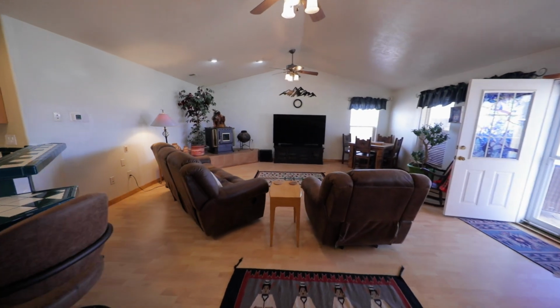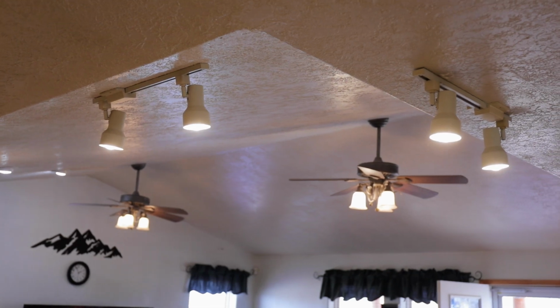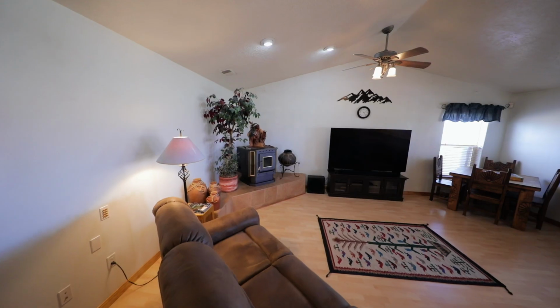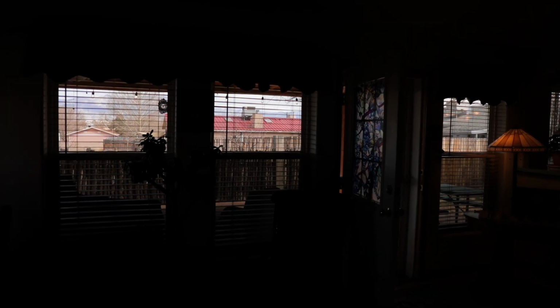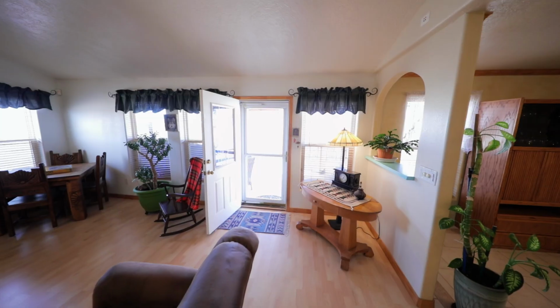You have these really tall vaulted ceilings, which is awesome. Yes, it's much higher up than the rest of the ceiling here in the dining room, so it feels so light and bright and airy. You have a pellet stove in the corner, so it also gives a cozier feel too. And your whole east side of this area is lined in windows. So it's really bright in here. There's a lot of natural light.